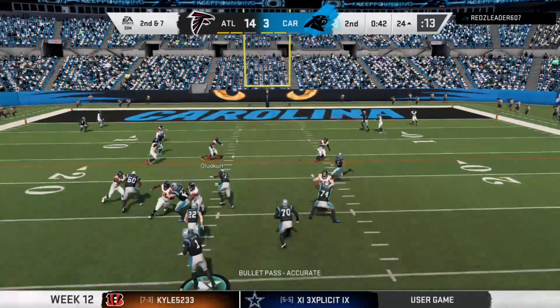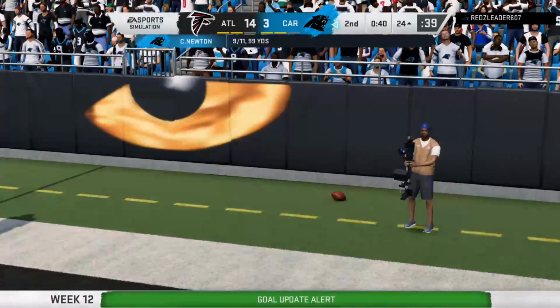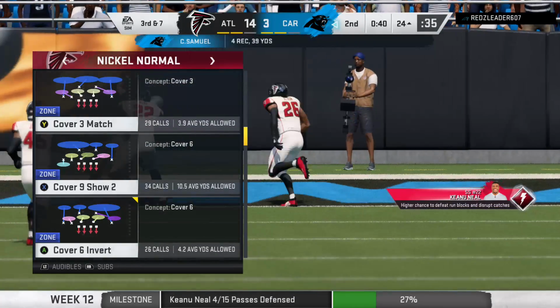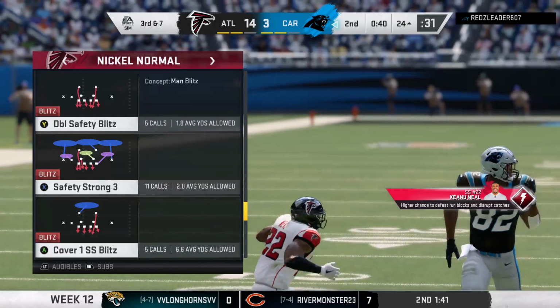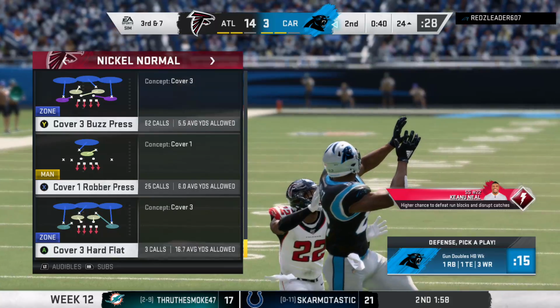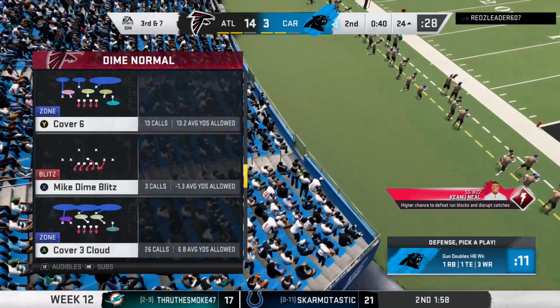This is Newton off the play fake to McCaffrey. And that'll be incomplete. Good protection that time, and they couldn't hook up on the long one. Now it's 3rd down. Brandon, it looked like he had his hands on it for a moment, but let's face it, that was going to be a tough catch all the way because of the presence of the defense right there as he was trying to haul it in. Yeah, nice job to force the incompletion.